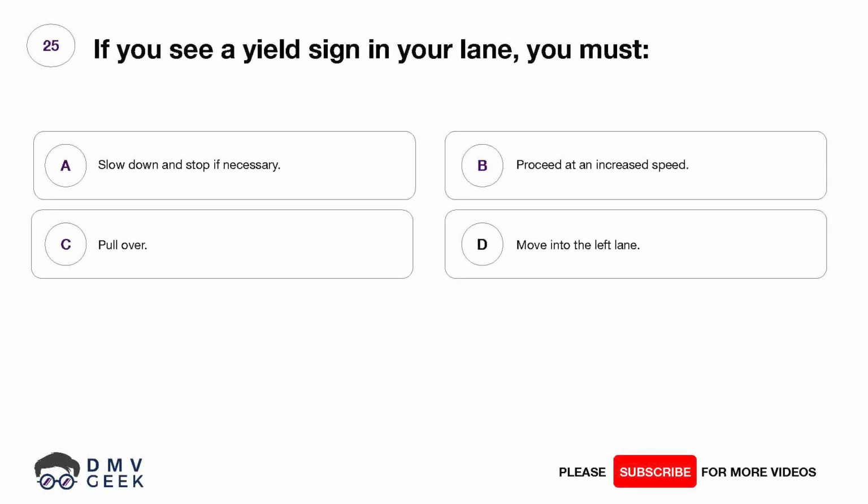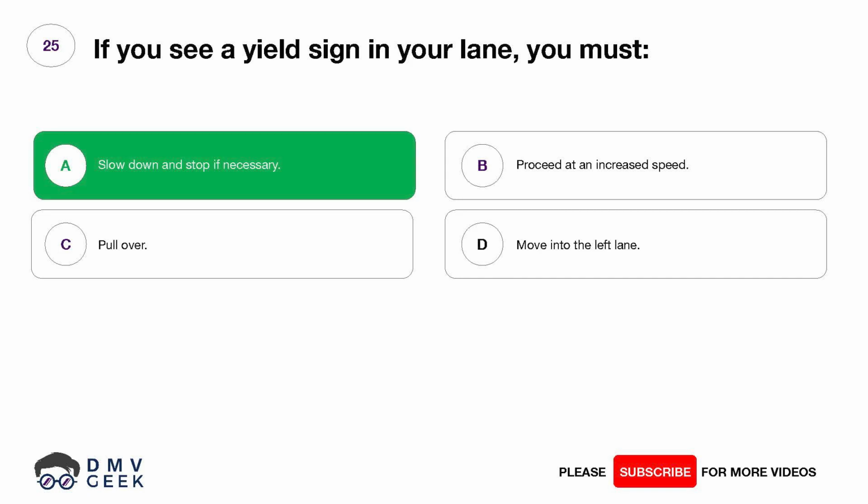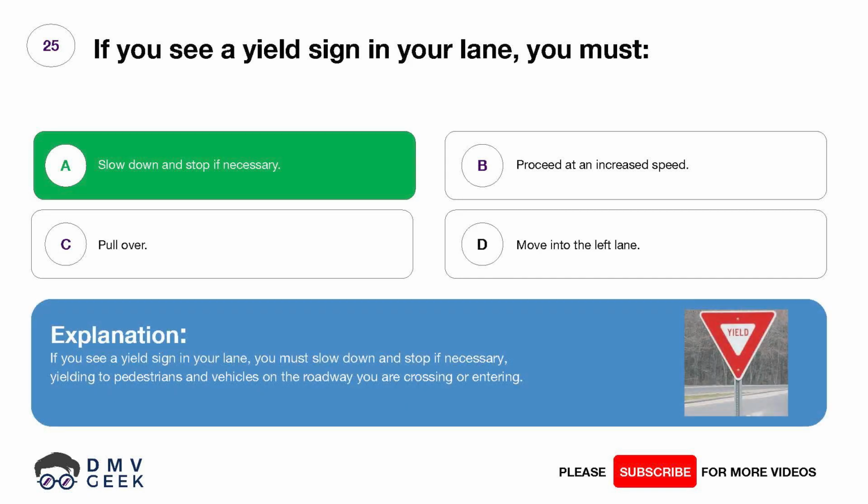Question 25. If you see a yield sign in your lane, you must A. Slow down and stop if necessary. B. Proceed at an increased speed. C. Pull over. D. Move into the left lane. The answer is A. If you see a yield sign in your lane, you must slow down and stop if necessary, yielding to pedestrians and vehicles on the roadway you are crossing or entering.